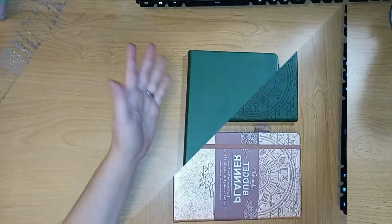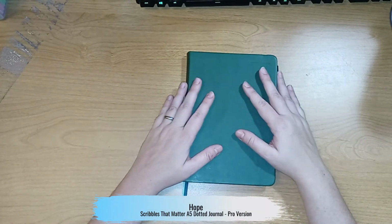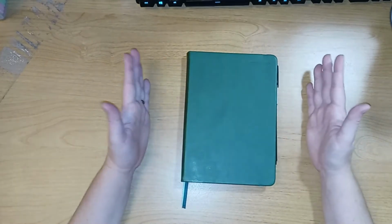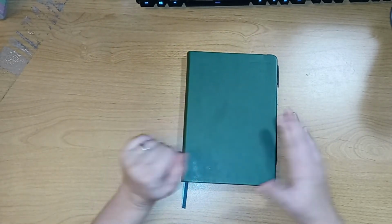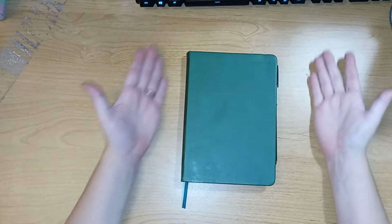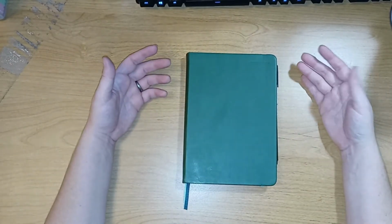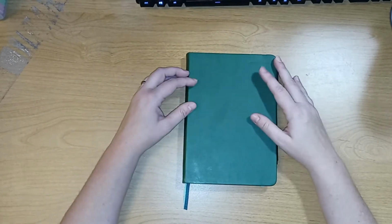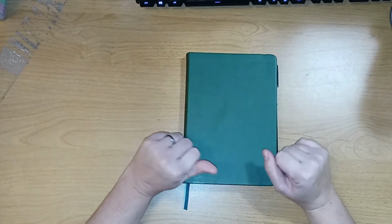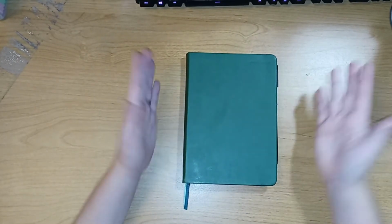Meet Hope. Hope is a Scribbles That Matter A5 journal pro version, so it doesn't have all those pretty doodles on the cover that most of the Scribbles That Matter journals do. I felt like this was going to be a perfect journal for my daily journal, my Bujo bullet journal, and I have mixed feelings. I will not get into that in this video. I will just go over what I'm going to be using this for.